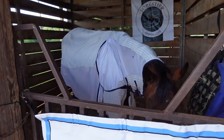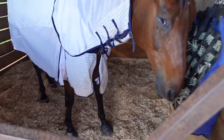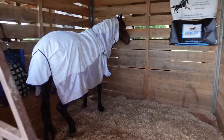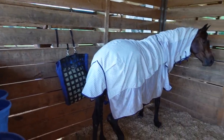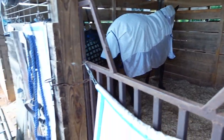Okay, both the horses are all settled in for the night. They've got their fly sheets on. They've got clean stalls, hay, water. And then here's Miss Lilly with her fly sheet and her hay bag and then her water buckets and clean stall. Good girl. So we will see y'all in the morning.